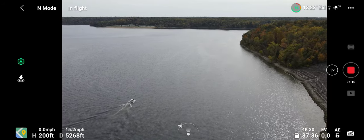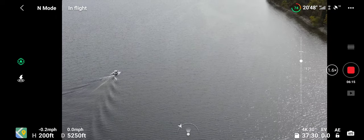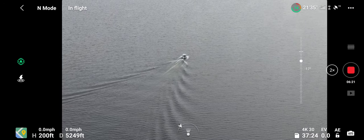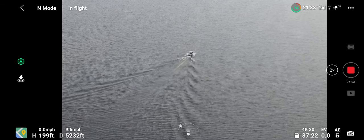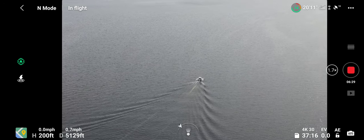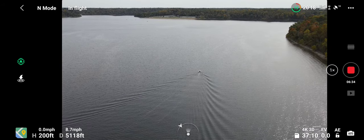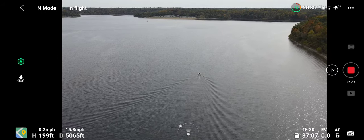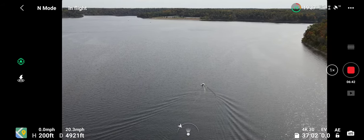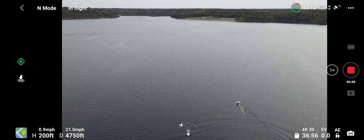There's that boat there. Let's go ahead and drop that gimbal down and try out our zoom feature. Just look at it. Look at that boat. Just love this drone. Still good on the battery at 73%.